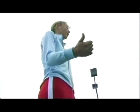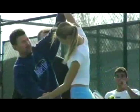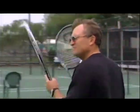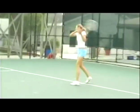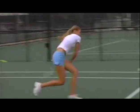Hey guys, I'm pro tennis player Maria Sharapova, and today I'm gonna hit the court for some practice with my dad. Forehands, backhands, serves, volleys, you name it. It's time to get to work. I always feel like something's missing when my dad is not around. He's a great motivator out there, and he helps me a lot with everything.